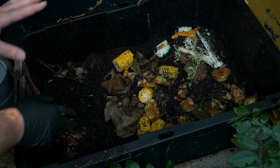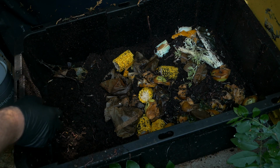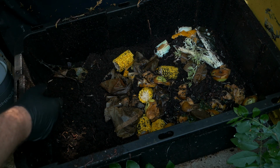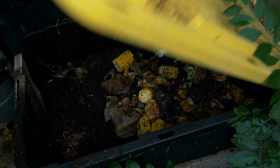Obviously in winter you don't want to feed as much because they're not as active, but right now these guys are just eating machines. So let's leave that alone and go and have a look at the last worm bin, see how that one's doing. We don't need to feed that one because I have been feeding that quite a bit lately.